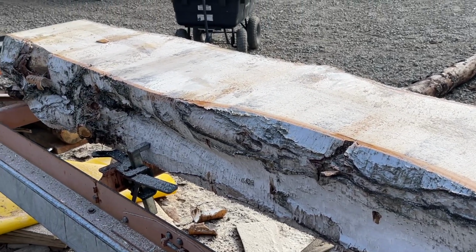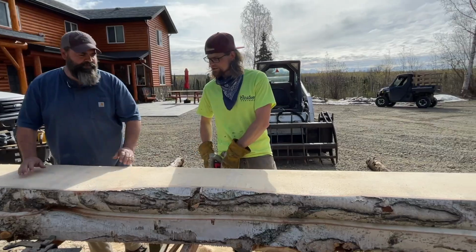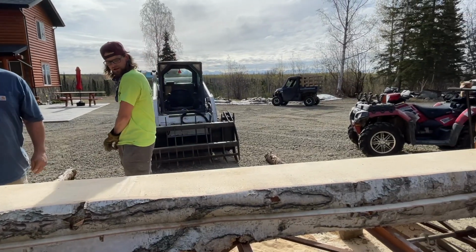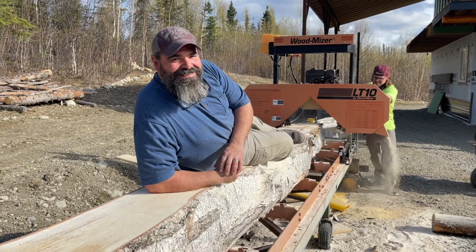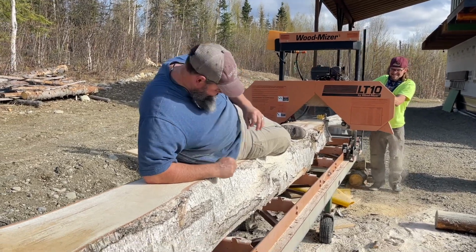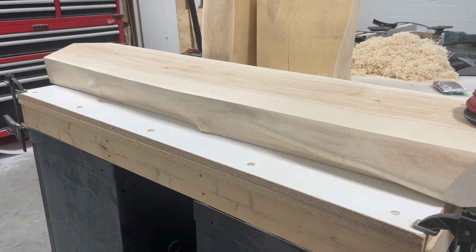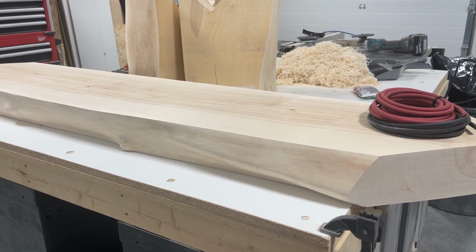Once we got it home, we ended up putting it into our mechanical room to dry, as we couldn't find a local kiln willing to take it for the drying process. I am happy to report it worked out great, and well, I'm still waiting for this project to be completed almost a year later. Maybe this video will nudge Gary to continue working on it so we have a finished product in our beautiful bedroom.